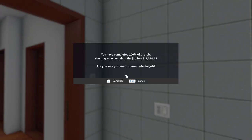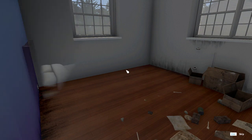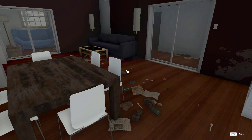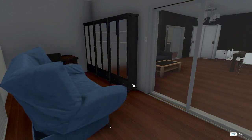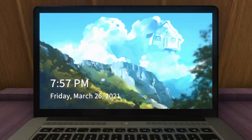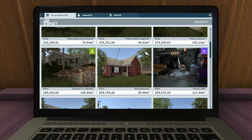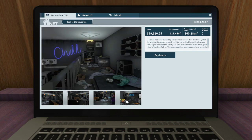Done? That guy paid me 11 grand for that. Catching the eye of my portfolio here. It's really nice. I don't know. Do you think maybe it's time we get ourselves a nice office? It's on the market. Ooh. Hacker's Loft. Oh my lord, look at this place. Look at this place.